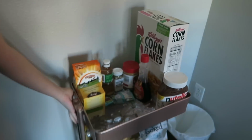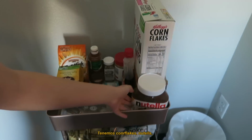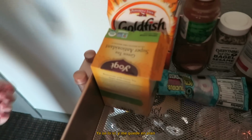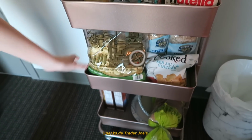Okay, show the snacks. So we the snack bar. Snacks. So we got some cornflakes, Nutella, goldfish. We're a little low on stock right now. We got some green tea because I was trying to be healthy, you know. I know, I saw that. Trader Joe's snacks, salt and vinegar, trash can from Walmart.